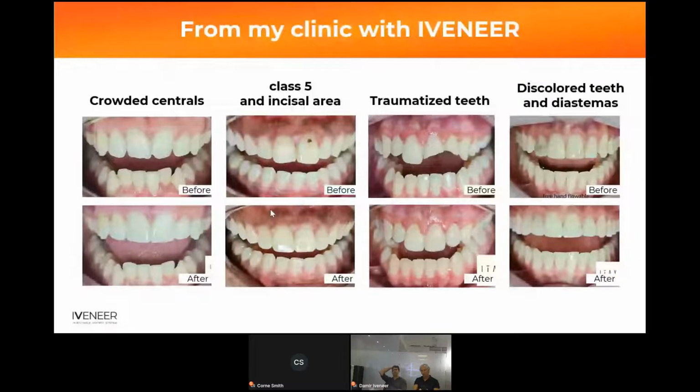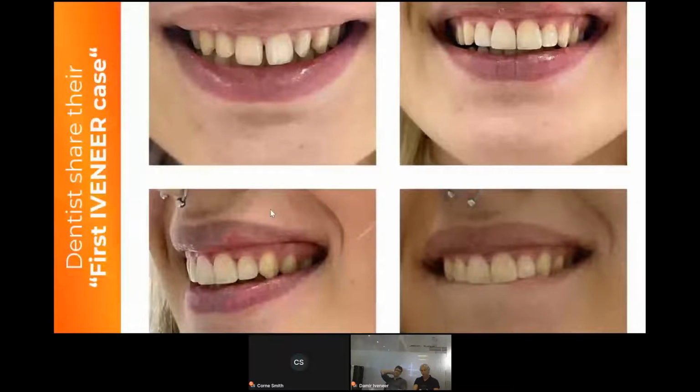This is the case of one of our attendants to the hands-on in Israel. You can see that after the first hands-on, the dentist, who just finished the university, not a high-skilled dentist, but he really wanted to learn a new technology. He came to the hands-on, and the day after, he sent his picture. And I think this is quite amazing that young dentists can do such work after one visit on a model.